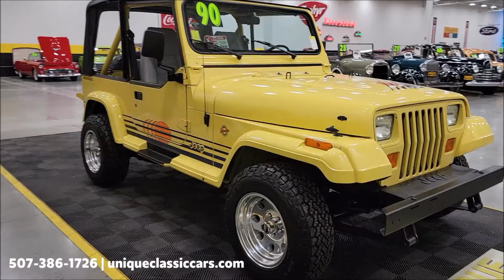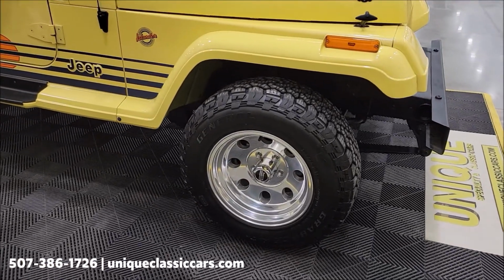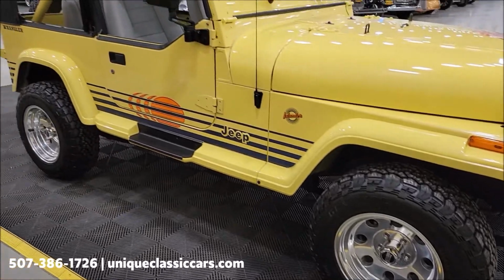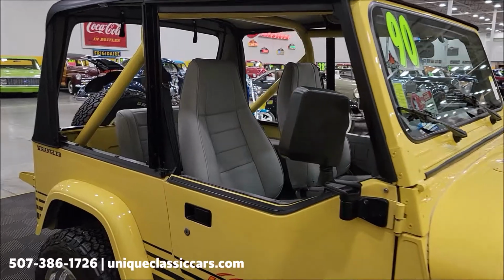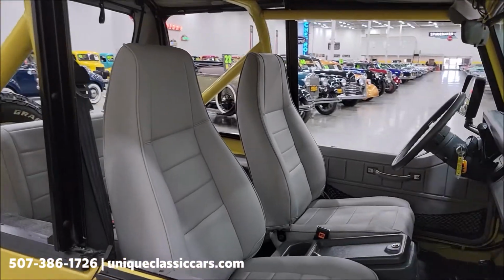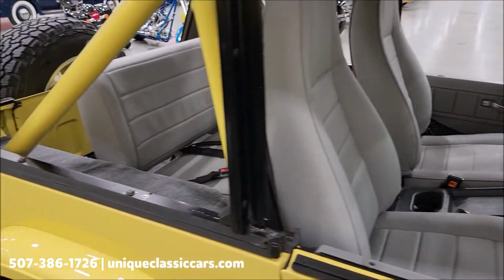As you can see, it's riding on American Racing polished wheels, definitely newer wheels and tires on it, General radials. It does have a new interior, kind of a light to medium gray vinyl interior, buckets up front, center console, and of course the bench in the rear.